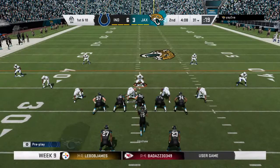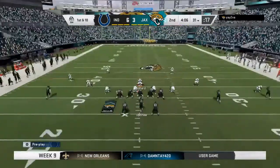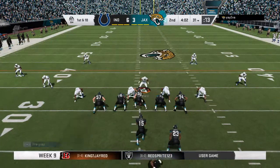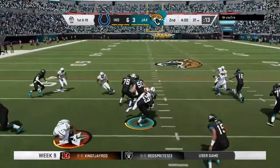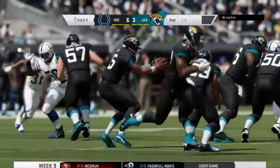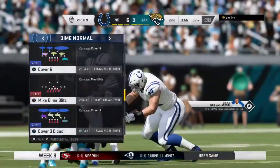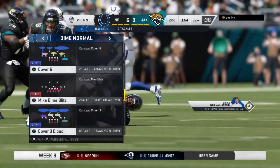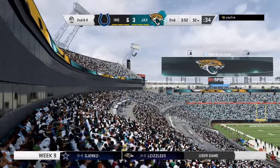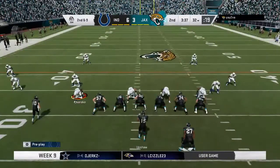Line of scrimmage, the 31 now on 1st and 10. Going with Armstead, a 1st down carry. And he'll scratch out only about a yard up to the 32. Nice job by that defensive front there to hold him to a short gain on 1st down. Well played, I must say. Yeah, only getting 1 yard. There was no room to run.